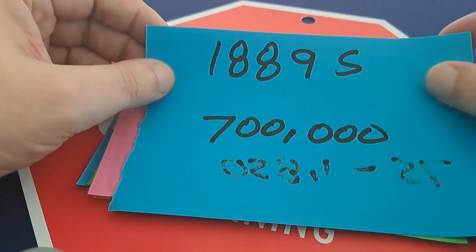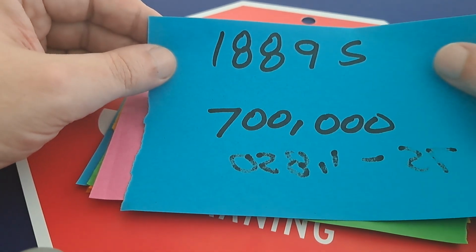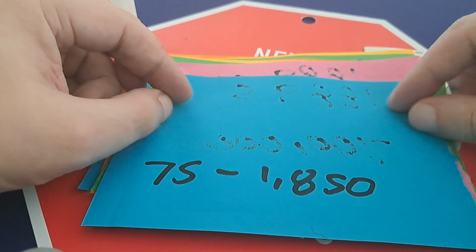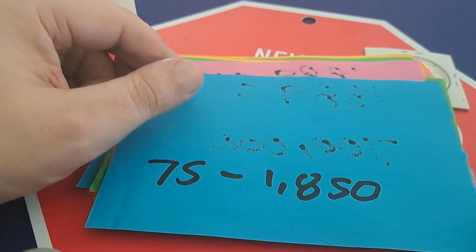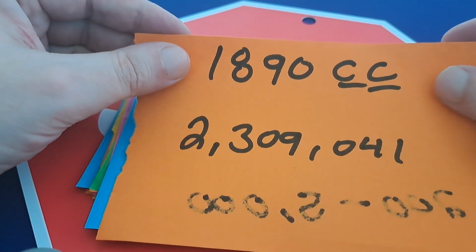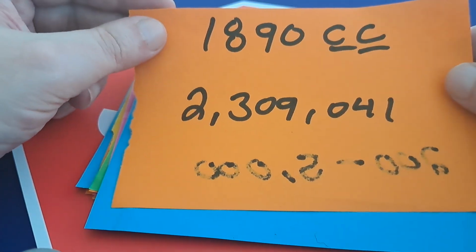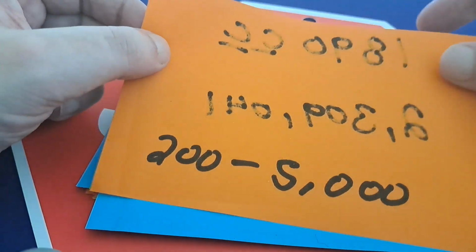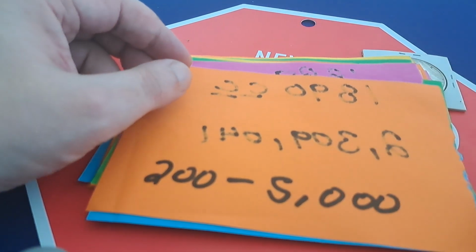1889S, San Francisco. 700,000 were minted in San Francisco in 1889. They have a booking price of $75 to $1,850. Moving right on to the 1890 Carson City. 2.3 plus million were minted in 1890 out of Carson City. They have a price range of $200 to $5,000 for top price.